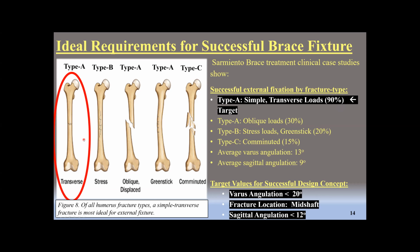Therefore, our design will focus on the type A transverse fracture on the midshaft location in order to enhance the success rate, maintain the compression concept, but also take humerus inflammation into consideration, and increase the comfortability of patients since these braces are applied onto the arm for a range of from 5 weeks up to 20 weeks after the fracture.